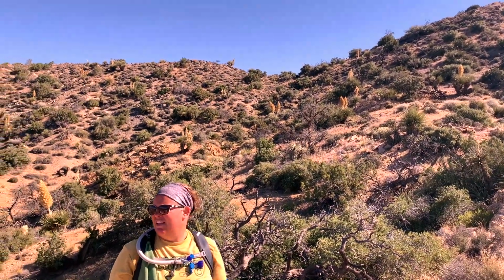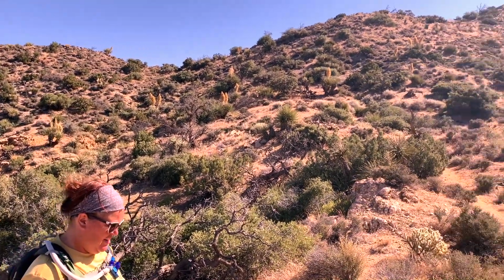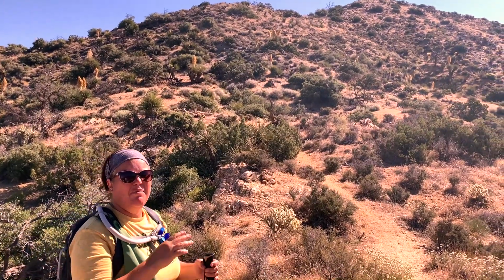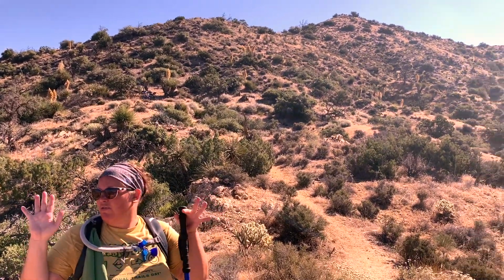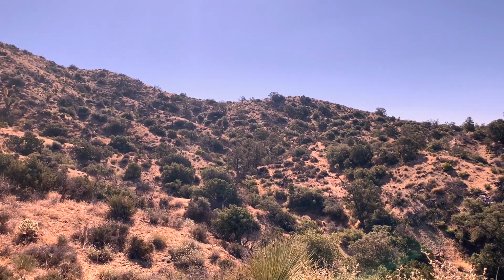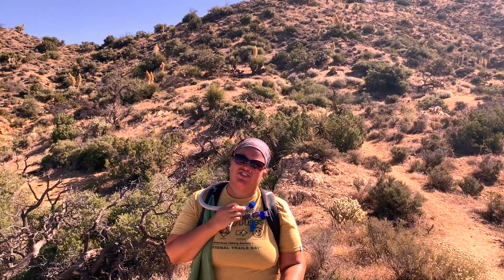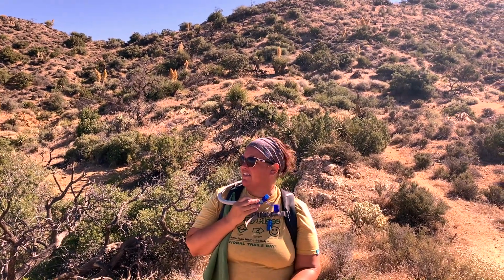We started climbing at about mile 1.8, and right now we're at mile 2.4. Ooh, we're at the halfway point, about the halfway point of the total trail. And I think once we get to the top of this, it'll all be downhill to get back to the car. He just jinxed it. It's not going to be all downhill, but that's why we hike.